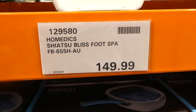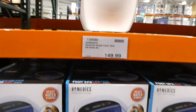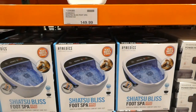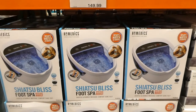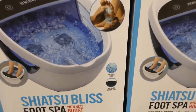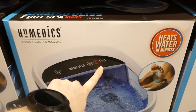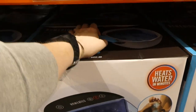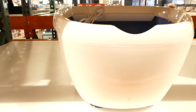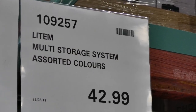Homedics Shiatsu Bliss Foot Spa is $149.99, so $150. This is new to our Costco. It says it heats water in minutes, with Shiatsu and bubble massage comfort for sore feet. It's got massaging bubbles and then toe-touch LCD controls. Oh, that's neat. So you just use your toe to set the different settings. It's actually pretty light, so you can see it in here. Well, that's pretty awesome.